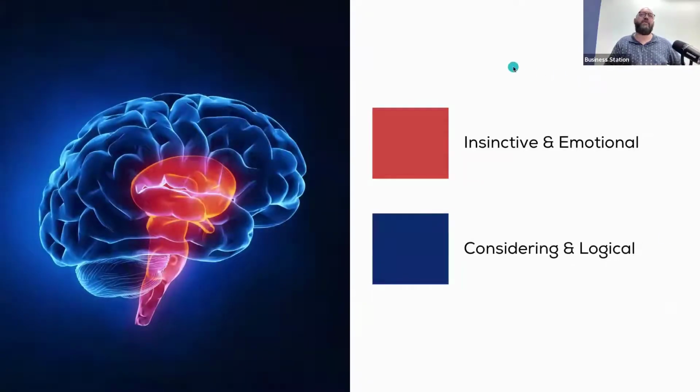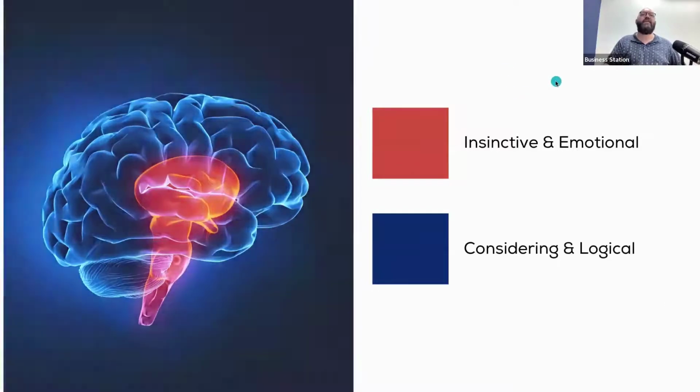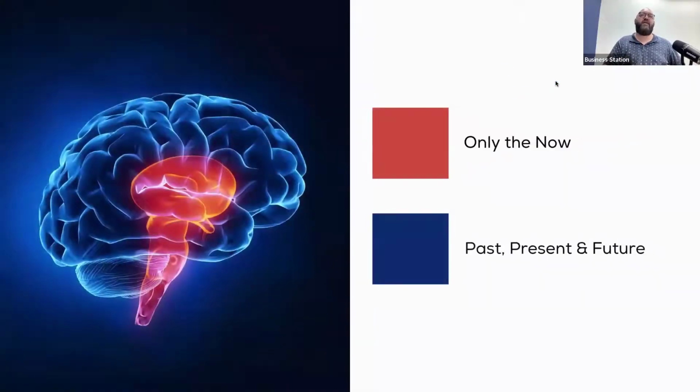The instinctive and emotional brain, that's the lower brain. The considering and logical brain, that's the upper brain. And funnily enough, the red brain only looks at now. It doesn't know about the past. It doesn't know about the future. It only knows what it's taking in from its environment right now, is whether to fight, flight, or freeze. And that's just those three things it wants to do. It either wants to fight for what it's got, it either wants to run away to protect itself, or it goes, I'm just going to freeze because I don't quite know what to do.